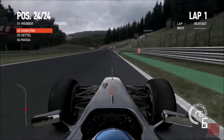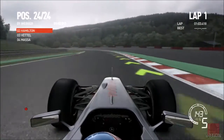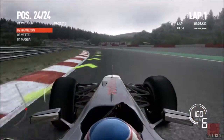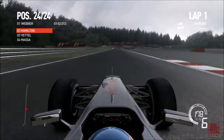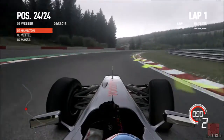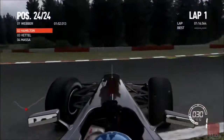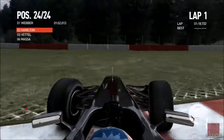Short straight, ease off slightly for this bend, and then back on it on the right, back on the accelerator through here. Try and hug this as close as I can. Ease off. Try and get the apex. That's good. That's good. Oh, that's not so good. That's terrible. Yeah. It was going so well.